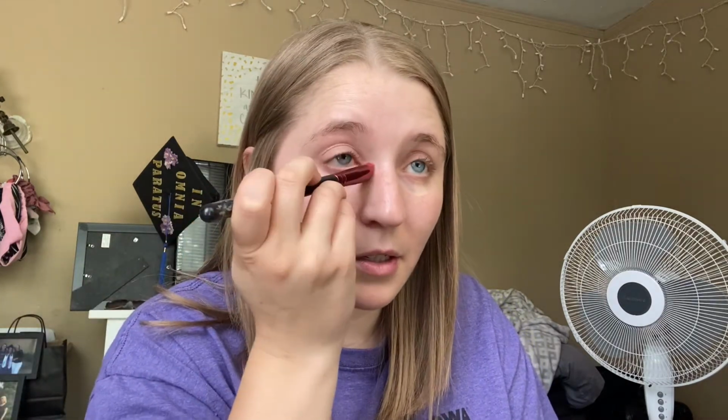And then I use this brush. There's no label on it anymore, but I got it in an Ipsy bag, and it's just like this flat top brush, and it's pretty firm here, so you can spread the cover stick pretty well. And then under my eyes to get rid of any dark circles, or at least attempt to.